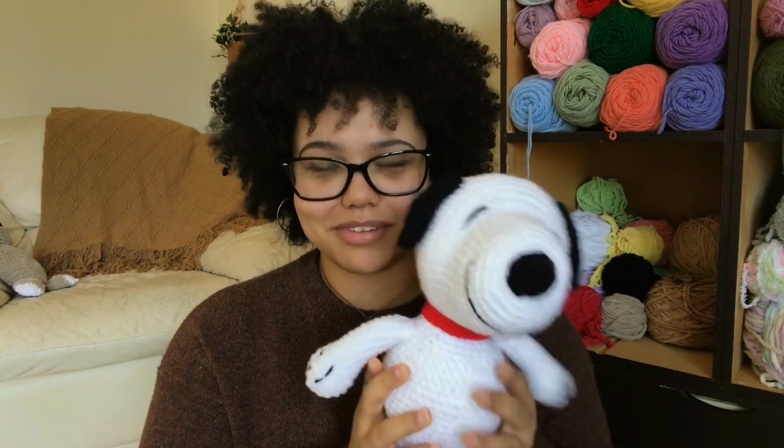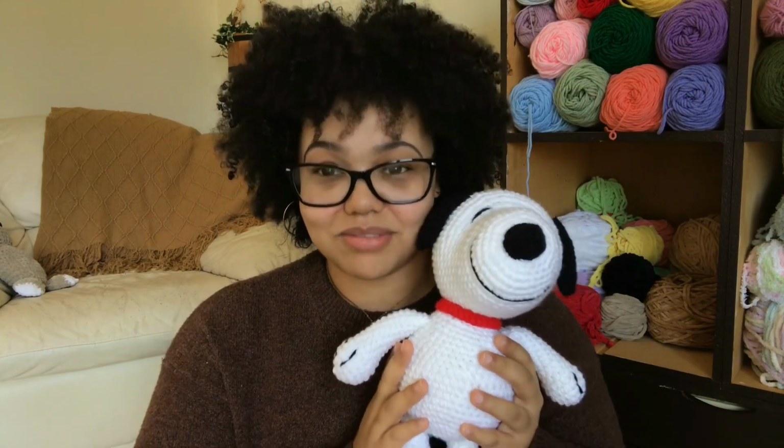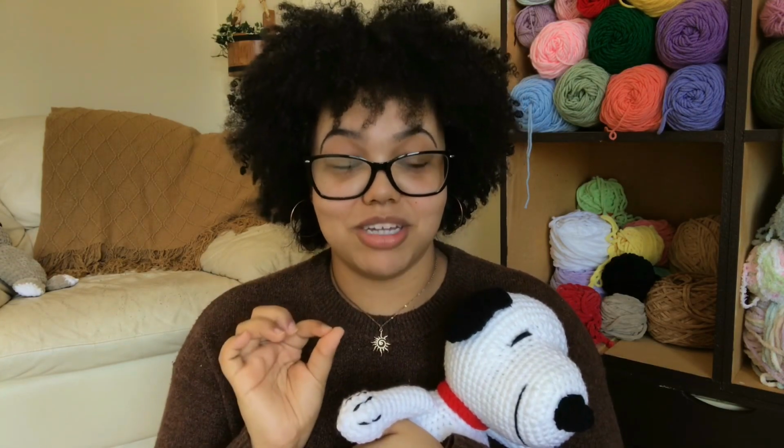You guys, I showed my grandfather and he wants one as well, which is so funny. So I guess I have to make another Snoopy, which is fine. This did take me a little bit, but you guys know I'm a slow crocheter. I don't think it would have taken me as long if I had worked on him every single day. And also, using worsted weight acrylic yarn, I've been taking my time sewing.